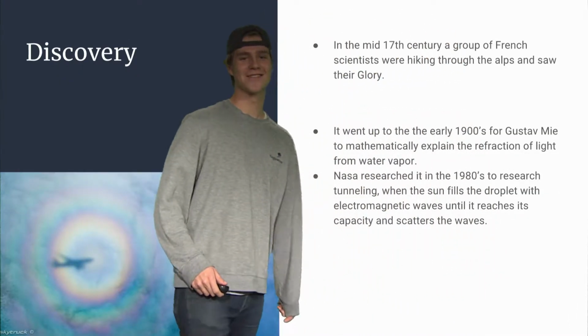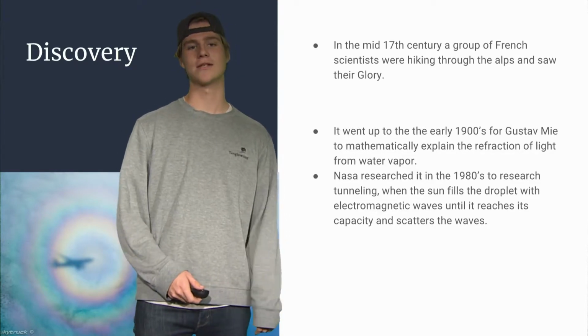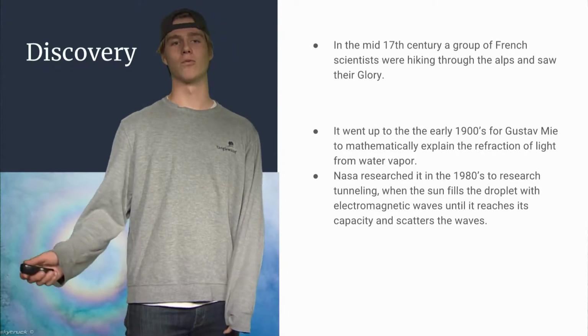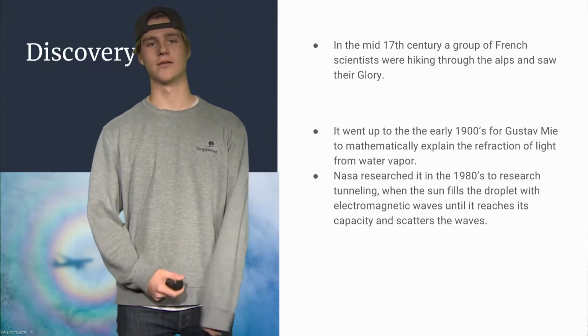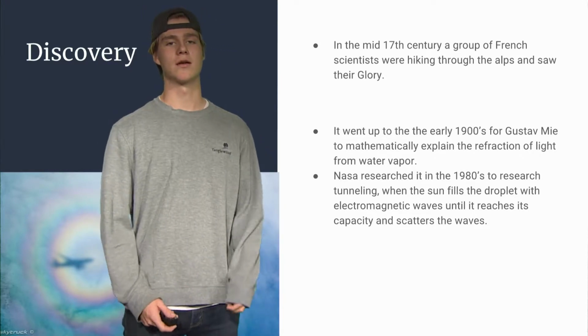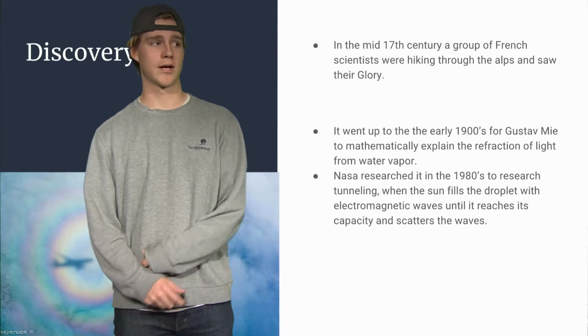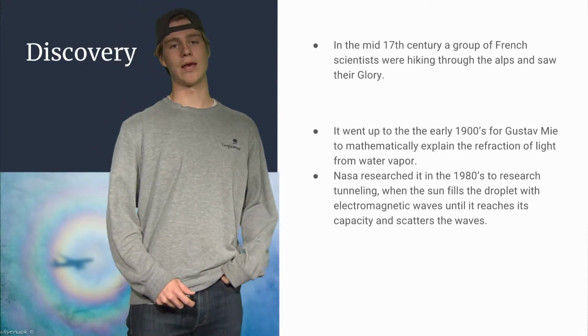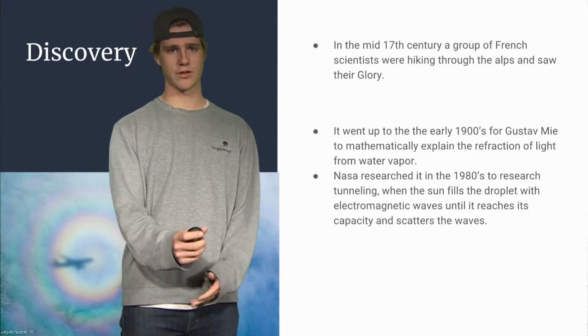In the discovery of it in the mid 17th century, a group of French scientists were hiking in the Alps, and one person saw their own glory and thought it was a sign from God and started a church on the same mountain. Then in the early 1900s, a German scientist named Gustav May tried to explain why these formed and came up with the whole refraction theory.